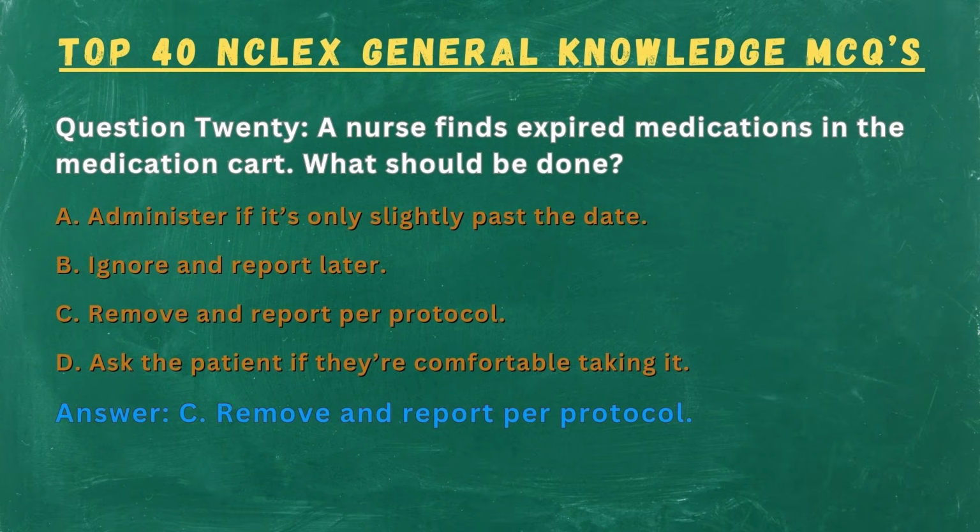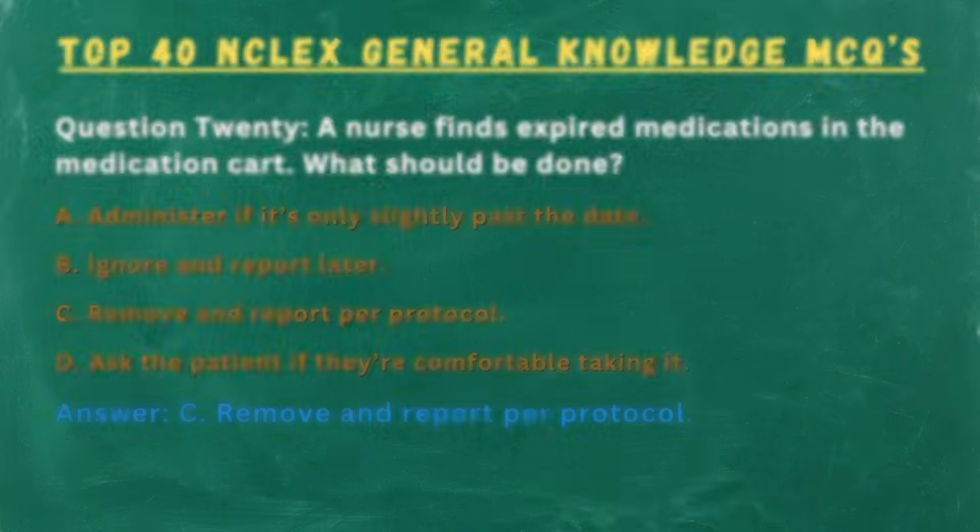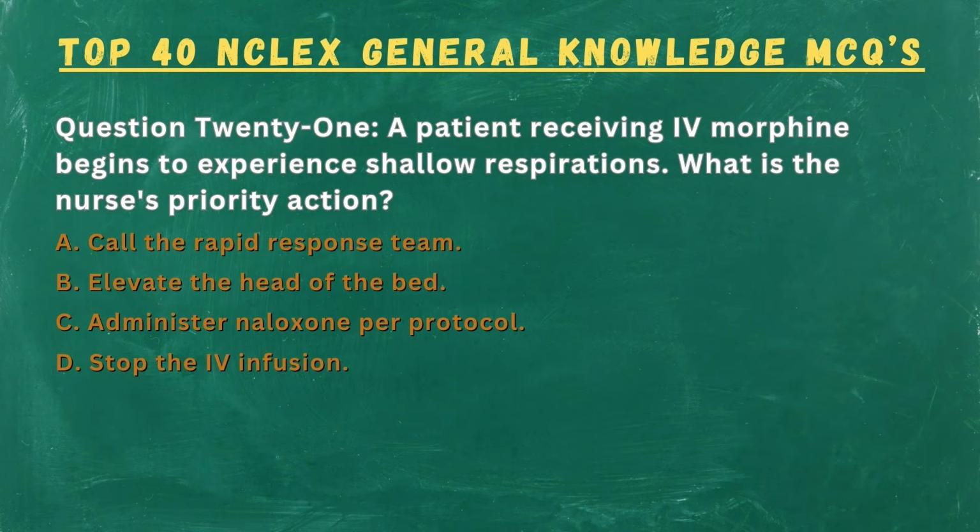Answer. C. Remove and report per protocol. Question 21. A patient receiving IV morphine begins to experience shallow respirations. What is the nurse's priority action?